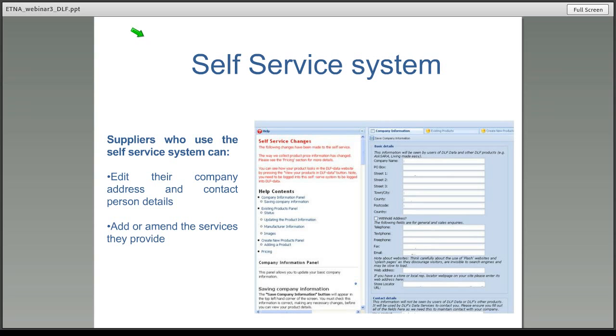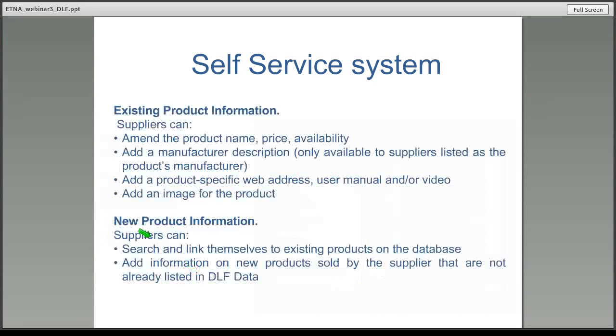This page shows how they update their company details, and then all the address and phone number, the contact person for particular products, web addresses, and so on. When it comes to the actual product information, suppliers can amend the name, the price, and availability of the database. If they're a manufactured product, they can add a manufacturer description. They can update the web address on their website, a product-specific web address. They can add a manual or a YouTube video, and they can add multiple images for each product.